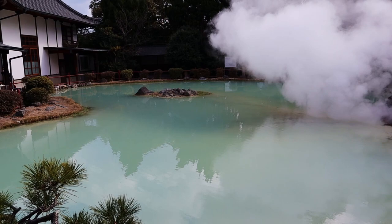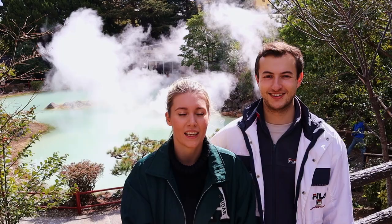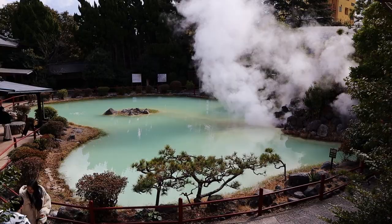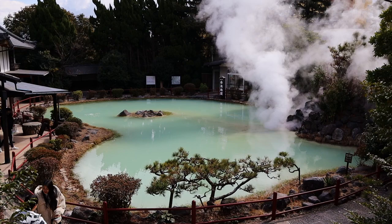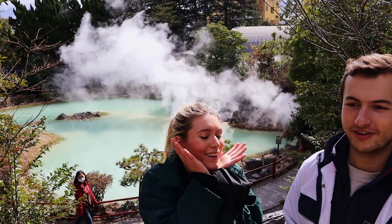This is the Shiraike Jigoku. Now this one is famous for having a nice sort of blue whitish colour that changes due to the atmospheric pressure of the weather. The temperature of this one is 95 degrees and it's actually in the shape of a heart, which you can see from this observatory platform that we're standing at now. Can you see it? I can see it. It's perfect for Valentine's Day.